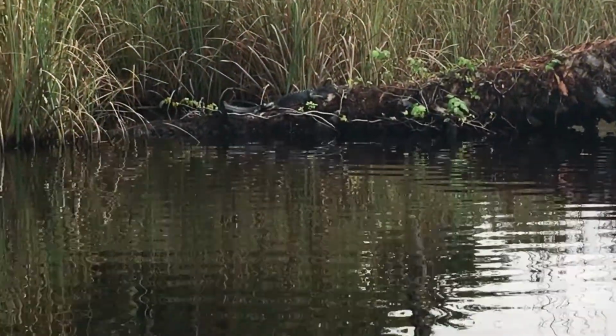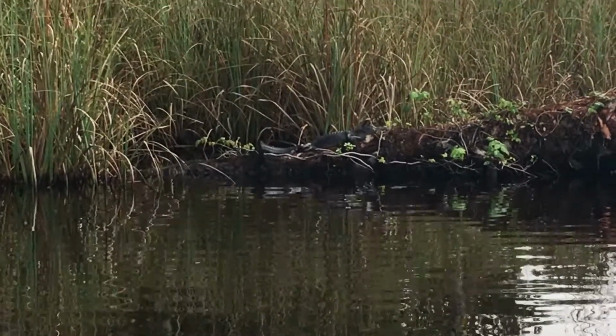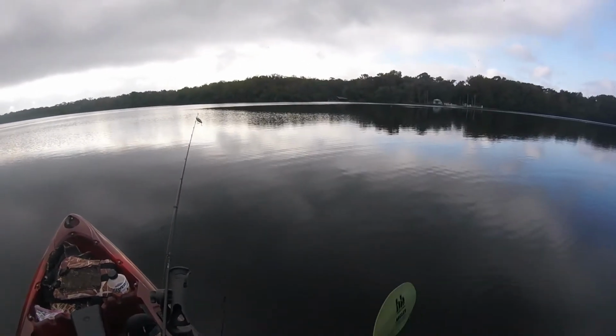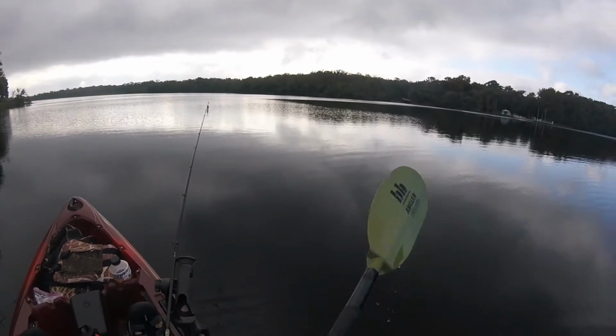Don't know if you could see him, but there's a gator right there at the base of that log. Just hanging out, just relaxing. American eagle just picked off a fish in the water. I didn't get any better than that. What an awesome sight.